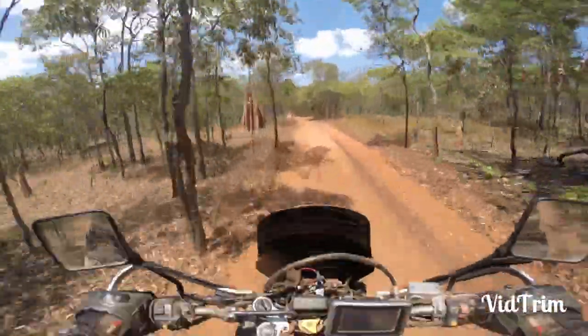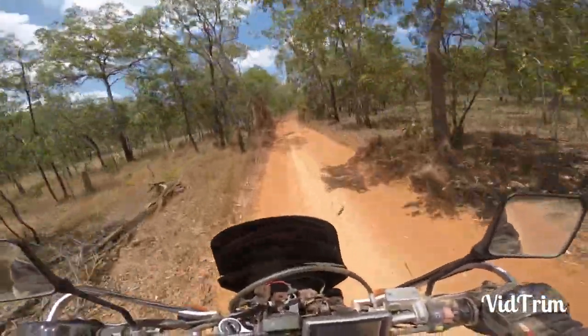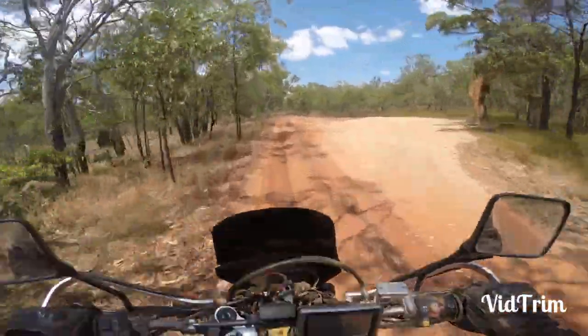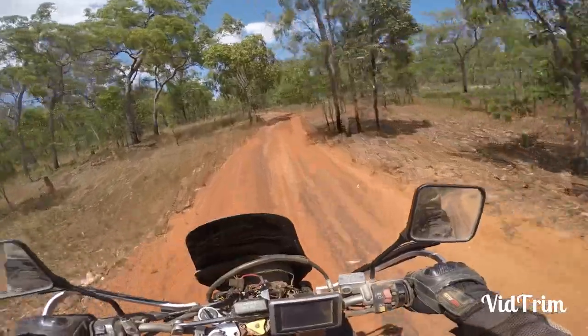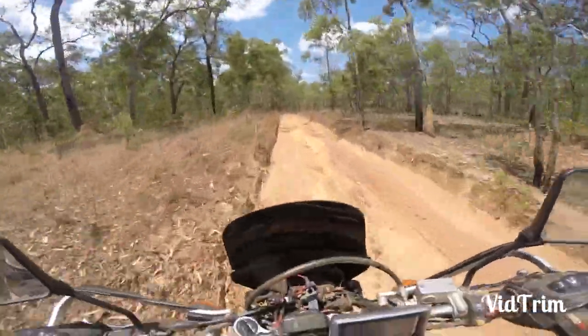We had one of those with us when the truck hit the bikes in Cairns, and we needed a water pump housing for the WR, and Yamaha Australia never had one in the country, so we had to get a bit creative with a bit of liquid metal and silicon and all that sort of stuff, and again managed to patch it up enough to get it up there and back.